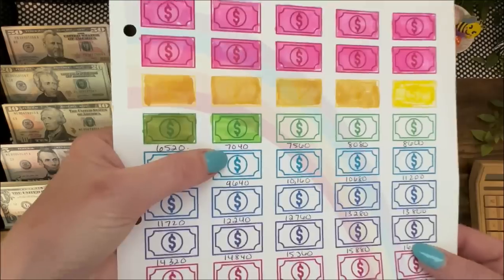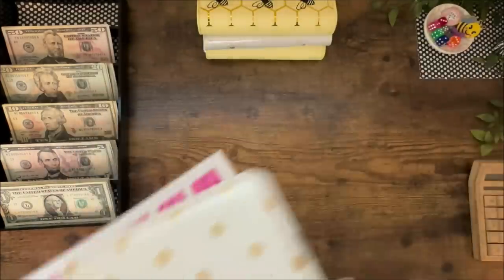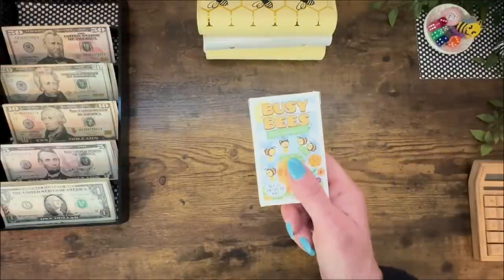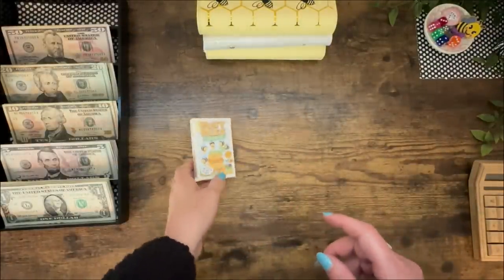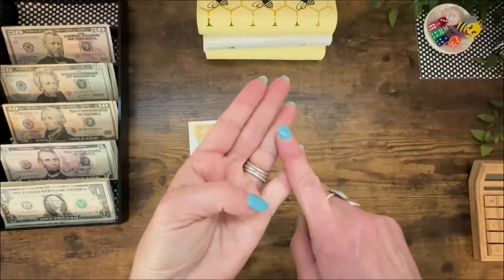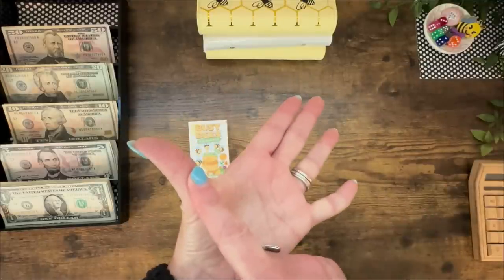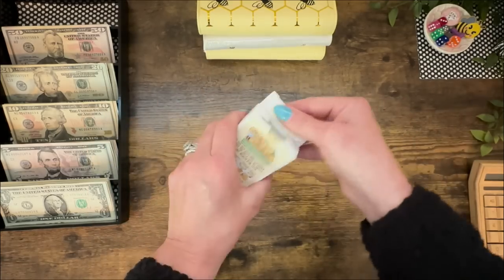And we are now up to $7,040. Okay, you guys, let's pull some Busy Bee cards. We've played quite a few games. We played one with our no budgeters, three with our low budgeters, Hello Honey, and the 20K, that's six cards.